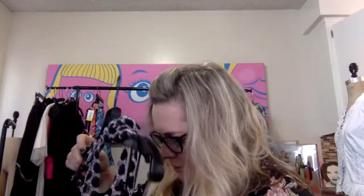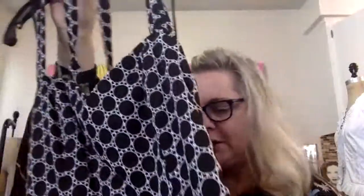This one, yeah, Nine West. This was a bins find. Super cute, black and white. It's like a halter. It's cotton. It has texture to it. Nine West. Again, I didn't buy this for the brand. I bought it for the style. This is totally my girl.